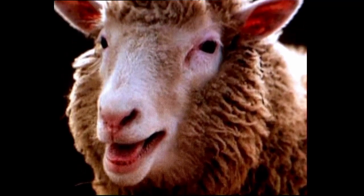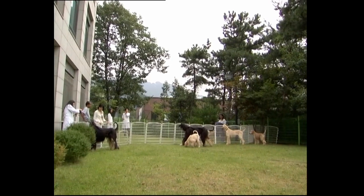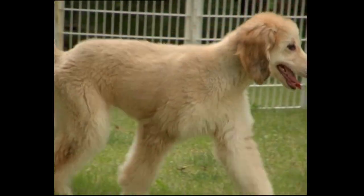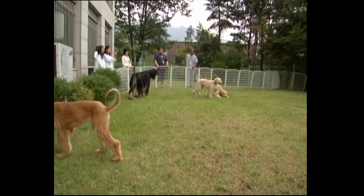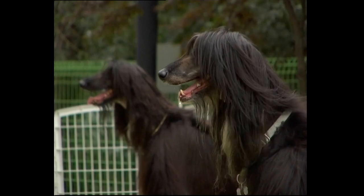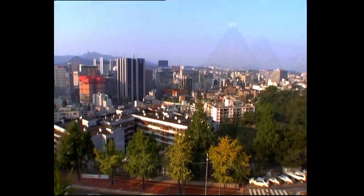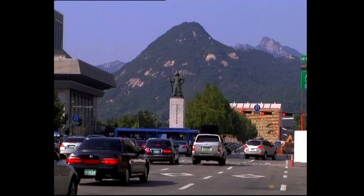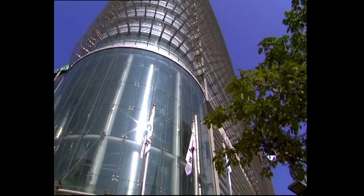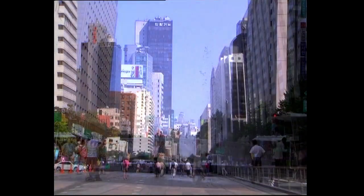It was first used to develop Dolly, the world's first cloned sheep. And now this progressive technology has been used to clone the hardest animal to date, a dog. It took them several years of trial and error, but Seoul finally made headlines when it took the world by storm in a series of successful dog cloning procedures.